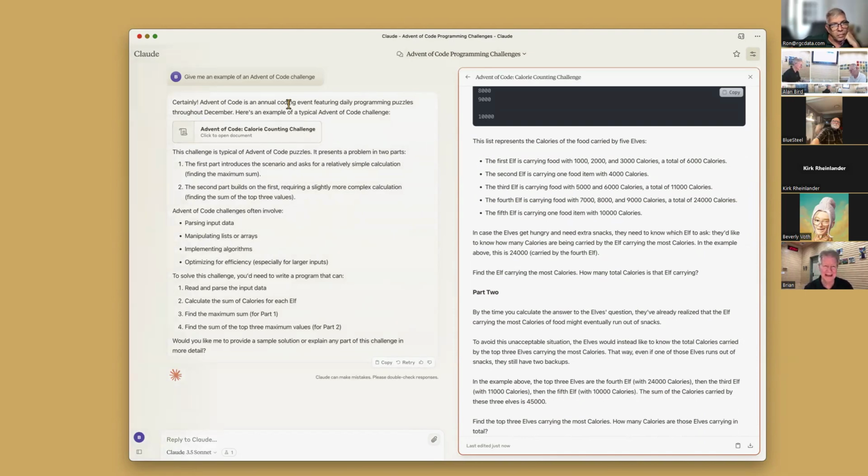Okay, certainly here's an Advent of Code example, and it goes through and it says, click to open the document. This is an artifact, by the way. This is brand new. This is stunningly important to AI because it'll let you use prompts, user prompts, questions, and it will make them into code if needed, and or images. And it may do sound, don't quote me on that, but it'll do some fantastic stuff in the artifacts.